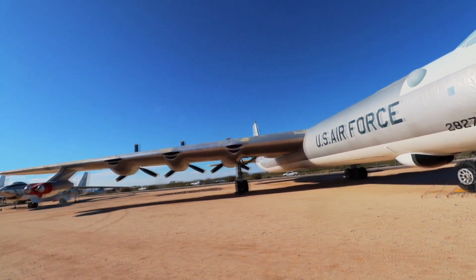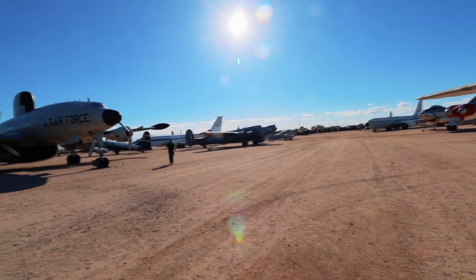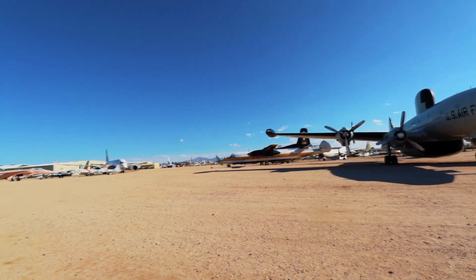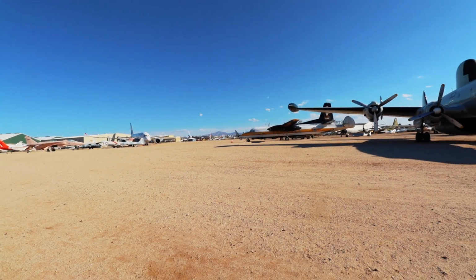I can definitely see why this is the beginning of the big boys. Like, look at these. These are huge. They have Royal Air Force, U.S. Air Force. They have a Go Army plane over there. And just beyond that, that's where we found the presidential planes. We're working our way over there.